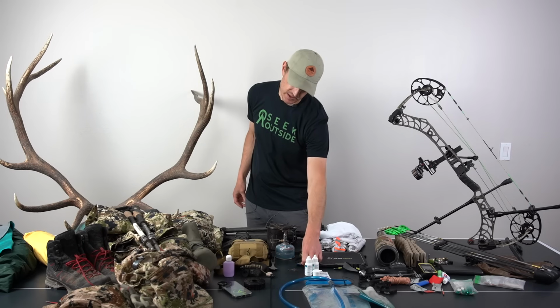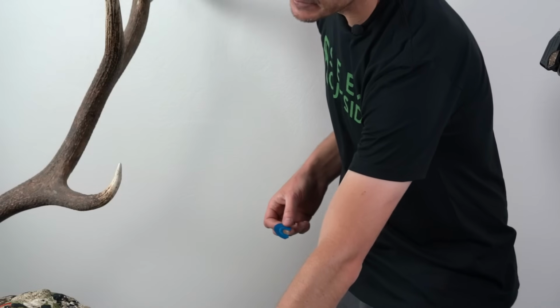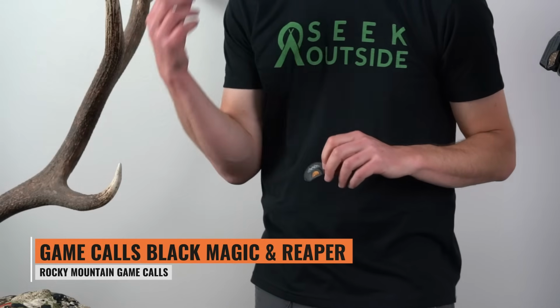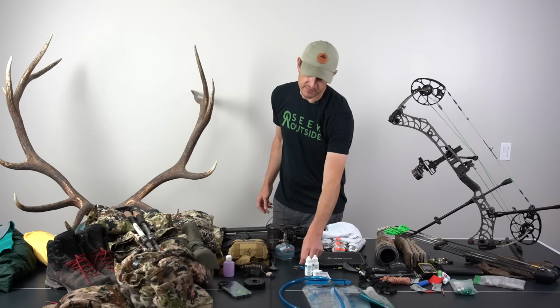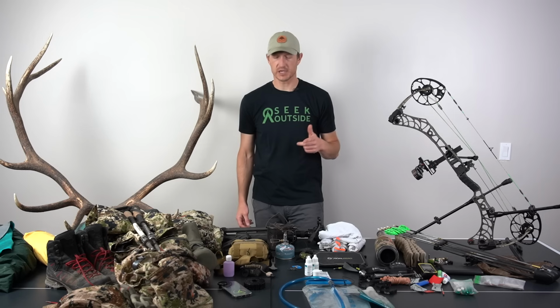In addition to that, I'll use some diaphragm elk calls. I've got a couple here that are my favorite. This is the Rocky Mountain Game Calls Black Magic and the Reaper. I also have a couple of Phelps calls. I really like the Maverick call, which is the red one. You can get all three of those on our goHUNT gear shop.